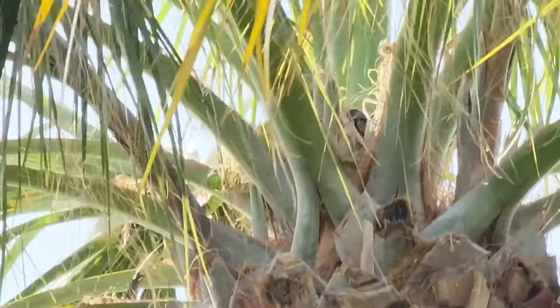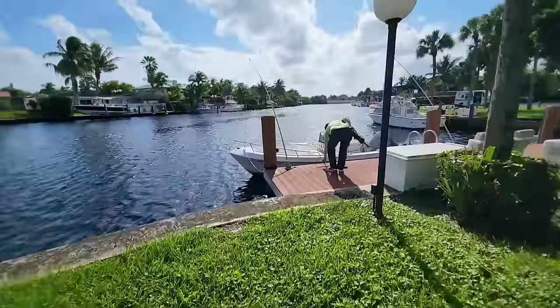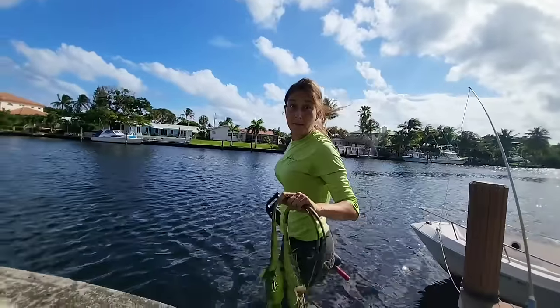We did recover these two, and we have a really big one out for water. So we're going to go see if we can pop that one in the water, but not waste too much time with it. We got a kid to pick up at school.